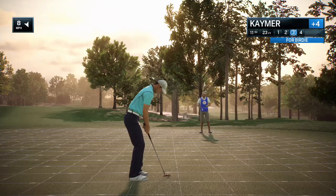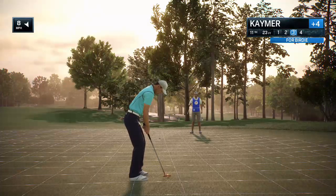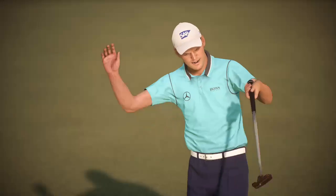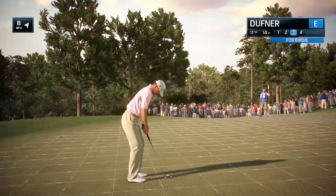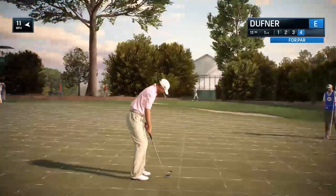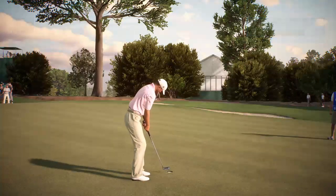It's a big putt right here for birdie. Hard putt, soft hands, beautiful putt. It's a little snack though. And that's in for a par.